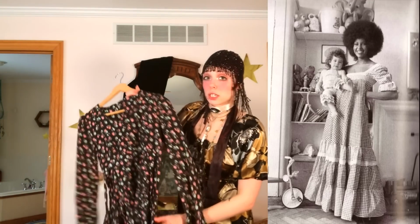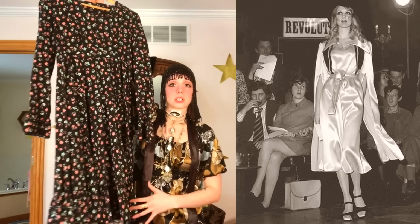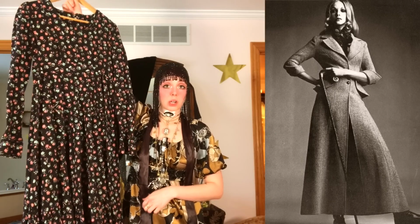I feel like longer dresses and skirts started to come into play as well. There were still mini skirts around, don't get me wrong, but I feel like we were starting to see more of the longer silhouette. You can see it especially with a lot of Ossie Clark.